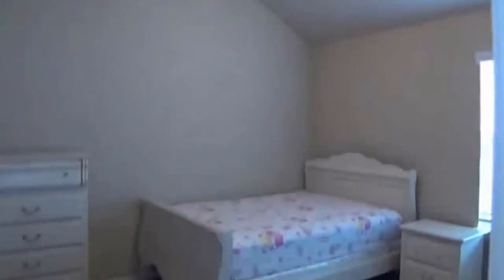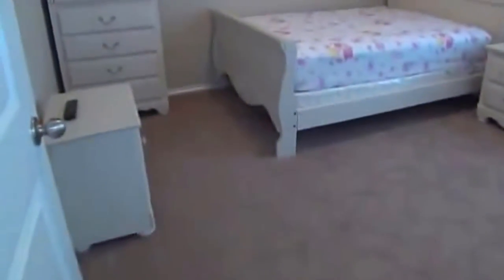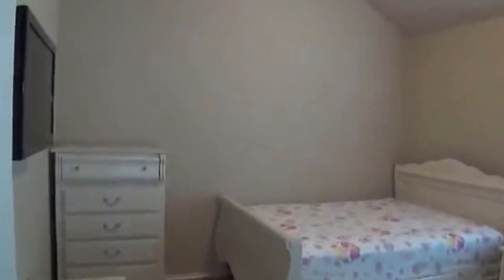Here's one of the bedrooms. Again, we have a wall mount there for a TV. Vaulted ceilings. I'm going to show you what one of the closets looks like. You've got your closets here. Then the next bedroom. We have blinds in all the bedrooms already. These nice ceilings.